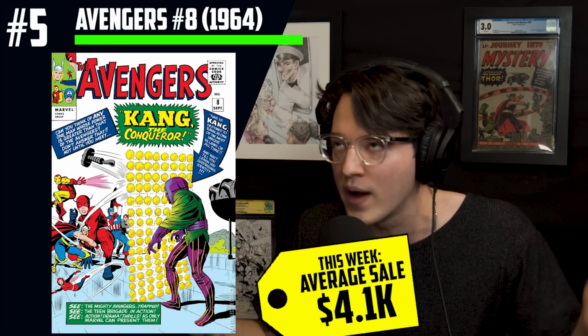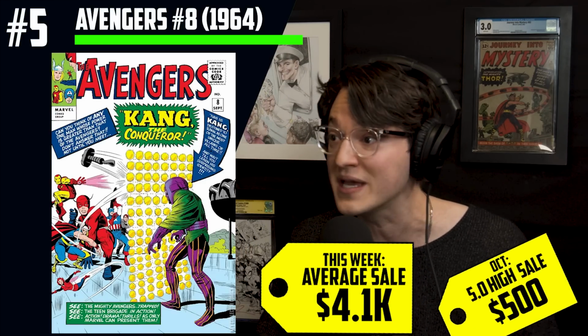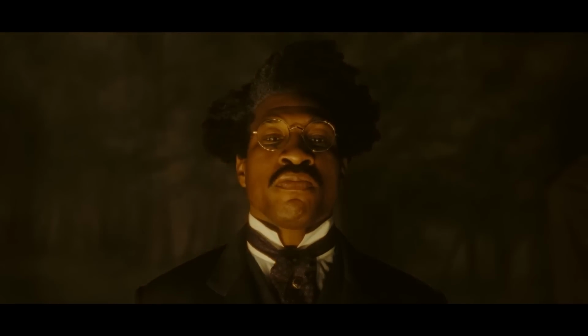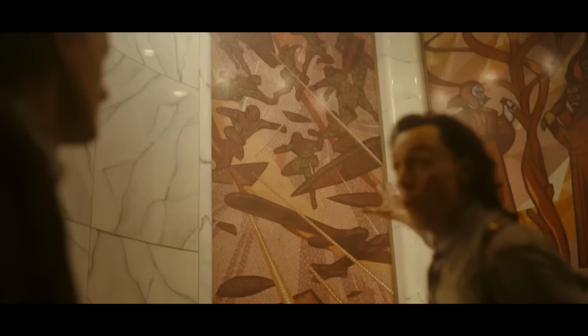And here's the proof. Number 5 on the list, Avengers 8, Silver Age Jack Kirby, the first appearance of Kang the Conqueror. Average sales, yeah, $4,100 because high sales are so extravagant. But you can get a 5.0 for $500 for single-digit Avengers right now. There are multiple books that are spiking because of Loki Season 2, and we are still seeing prices lower than they were in the comic boom, and even before then. It's a crazy time to get into some of these major keys.